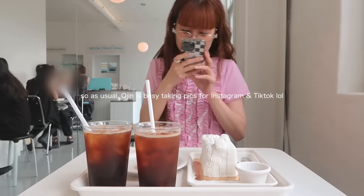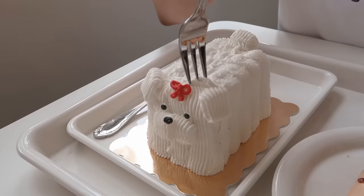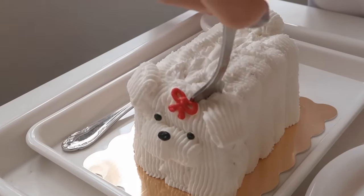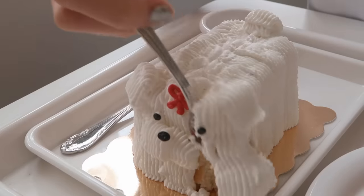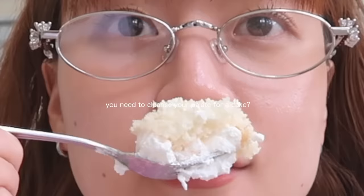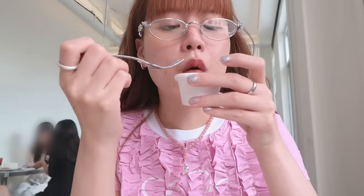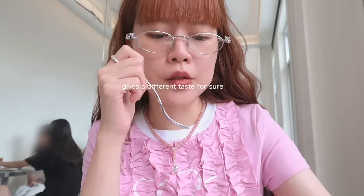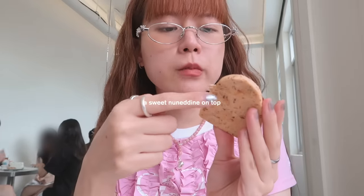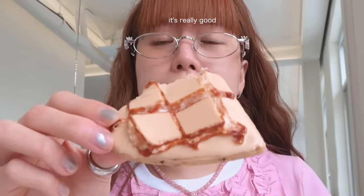As usual, Jujun is very busy taking photos and TikToks for our cuties. First, clean my palate. You need to cleanse your palate for cake. Oh, and they have a blueberry jam. I don't think you necessarily need it. Really? Okay. They gave it to us for free. Butter cookie underneath. Wow, let me try that. It's really good.